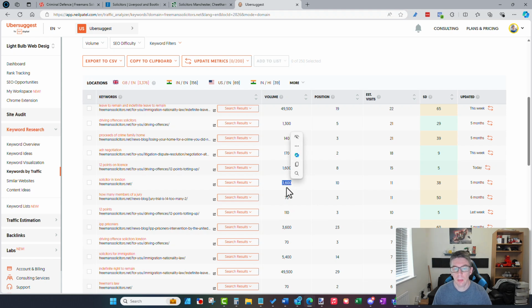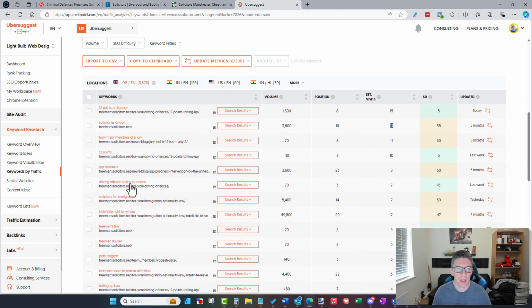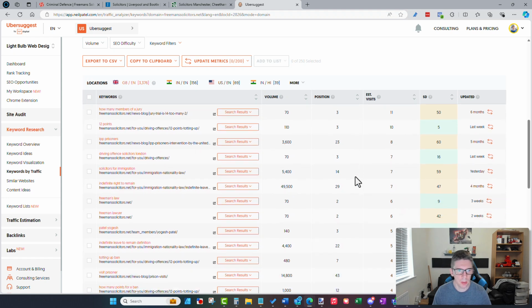Solicitors in London, 3,600 per month, that gets searched for. You're at number 10 on Google on average, and you get 11 clicks per month. Again, the potential there is huge. You know, you're losing out on potentially almost 3,589 people not seeing your website in search there. So these ones, driving offence solicitors, you're at number 3, you get a little bit. These big ones, this indefinite right to remain must be really popular at the moment in terms of what's going on with immigration.